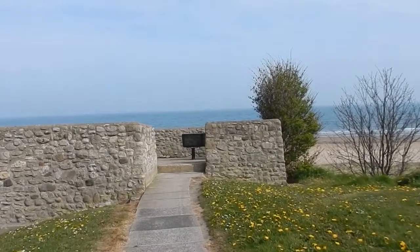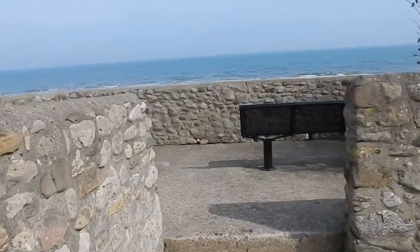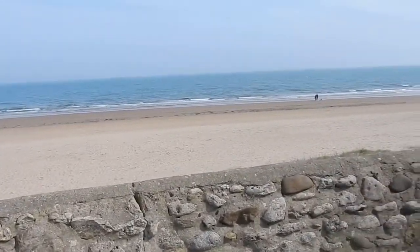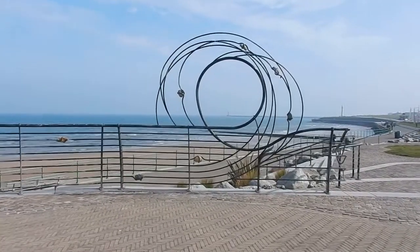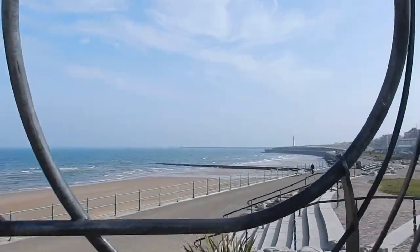A little seating point over here. I imagine this was a small pillbox at some point, and it's been converted to allow people to sit and watch the sea. Oh, I'm ever so close now. I've come up with a bit of artwork here. There's a ring around it.